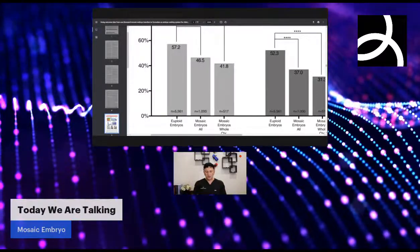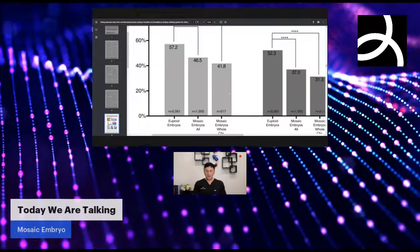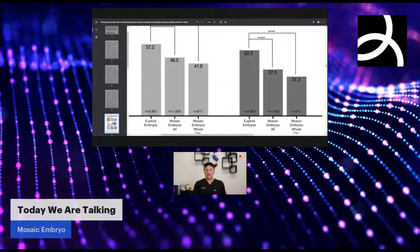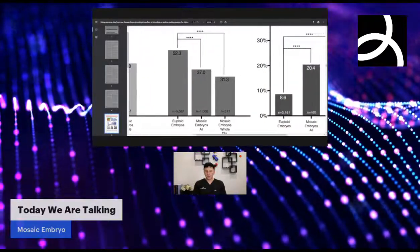So then they went and looked at the ongoing pregnancy rate. And in this study, you're seeing 52.3% that had an ongoing pregnancy if the embryo was normal.